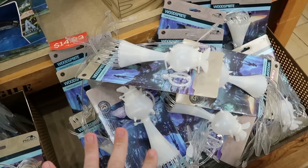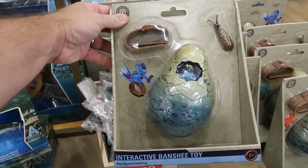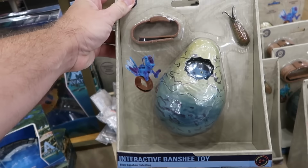They have a whole basket of them and some of the interactive Banshee toys. Lots of different toys for the holidays. Like I was saying, you can see the blue Banshee actually hatching on the inside. That one is, let's see here, $19.99.